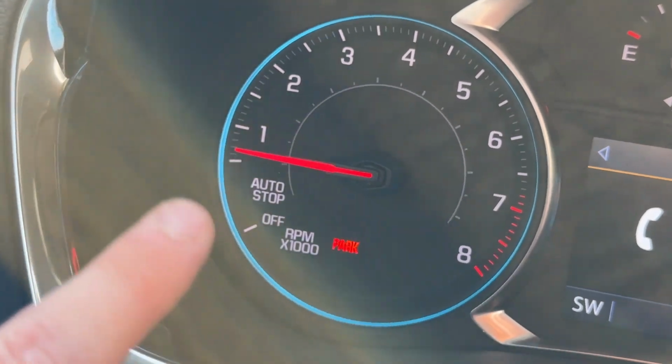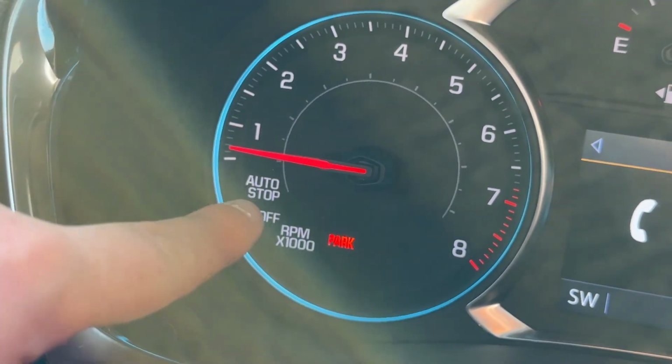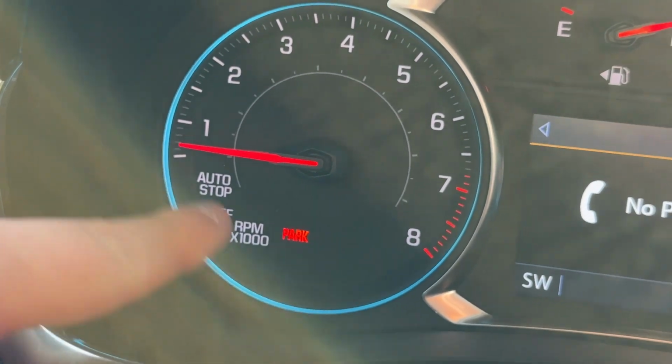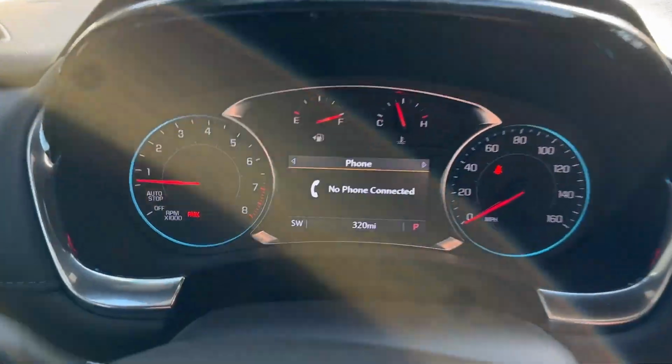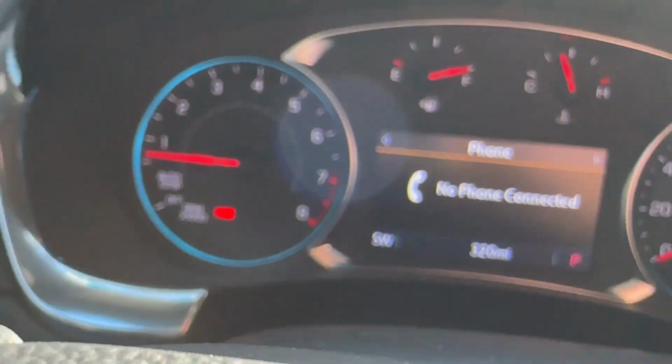But usually in most cars, it just goes to 0, but this doesn't actually have an indicated 0. So it just goes to that middle section and then it goes to off. I don't think I've seen that in any other car. I mean, it's not that interesting. It's just that I haven't really seen it anywhere else other than in the Traverse.